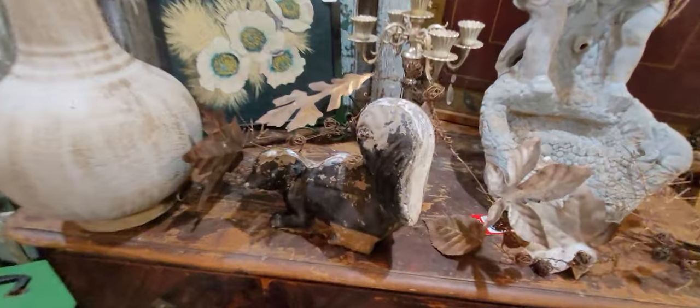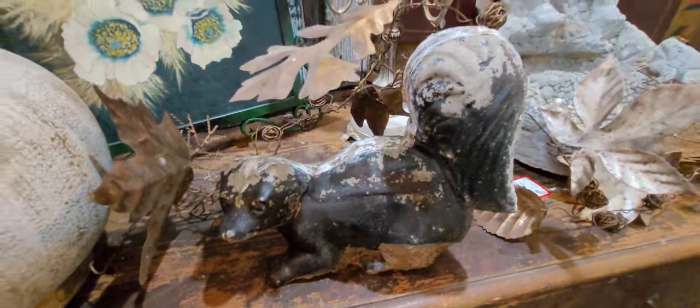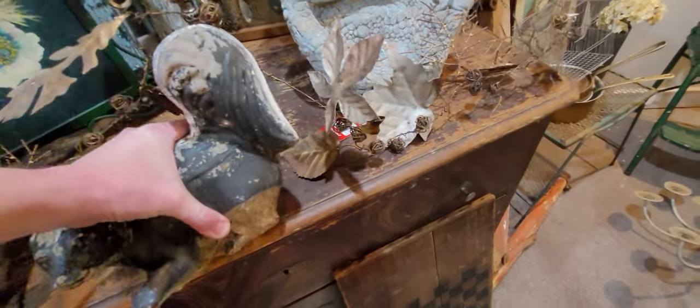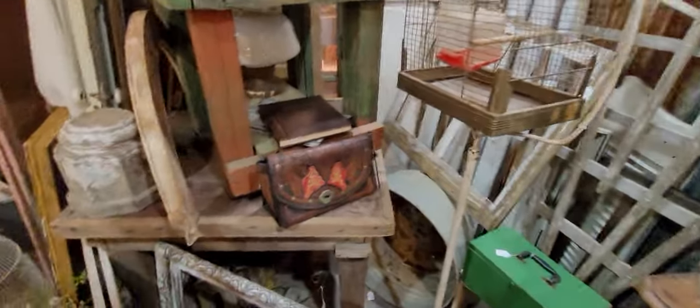Oh, look at the skunk. Concrete skunk. Now that is hilarious. Wouldn't he be cute out at the farm? My gosh, and he's heavy too. Ooh, look at this tooled leather purse.